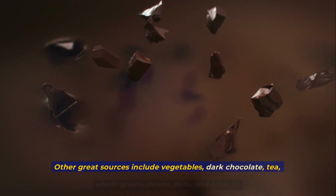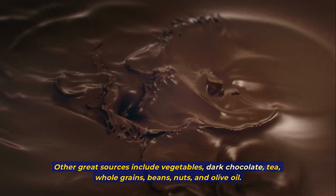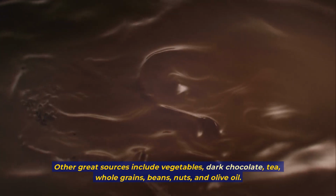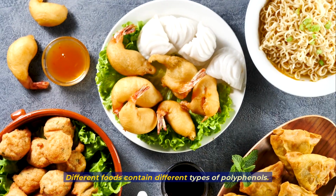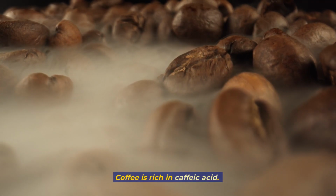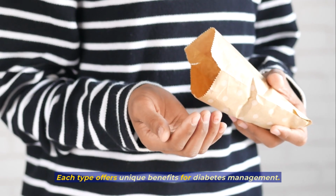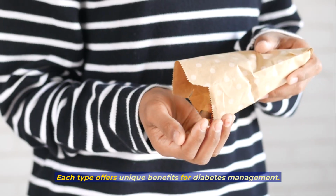Other great sources include vegetables, dark chocolate, tea, whole grains, beans, nuts, and olive oil. Different foods contain different types of polyphenols. Coffee is rich in caffeic acid. Grapes, peanuts, and red wine have resveratrol. Each type offers unique benefits for diabetes management.